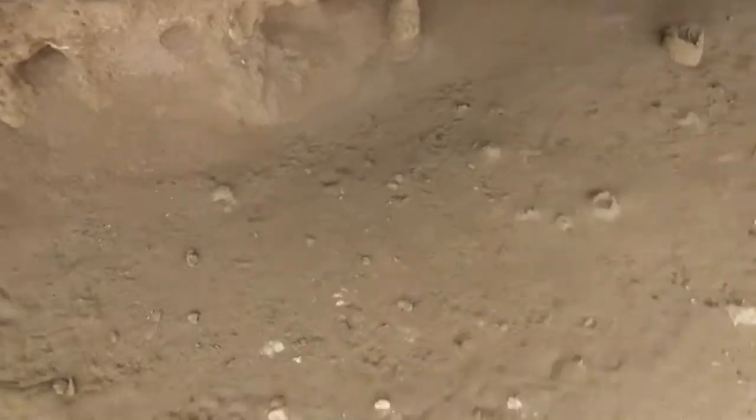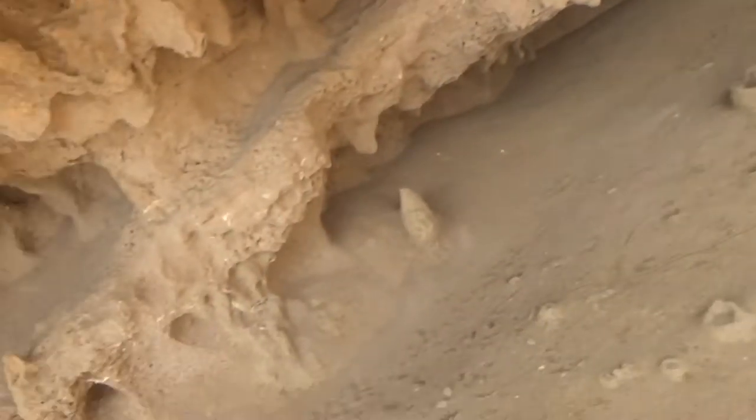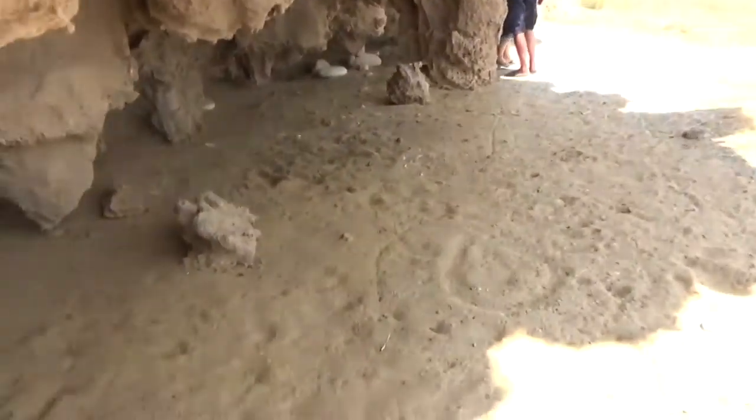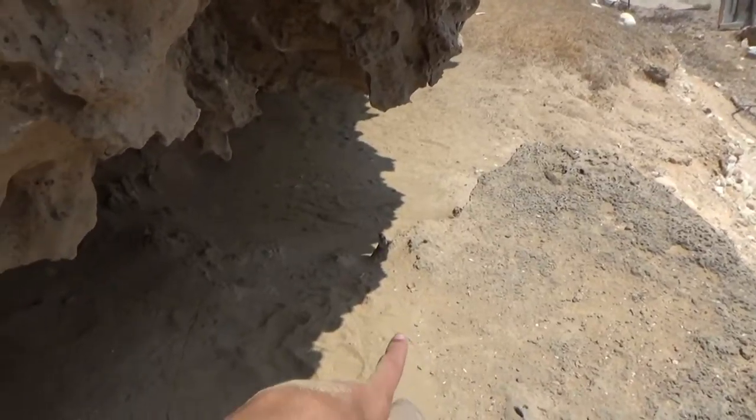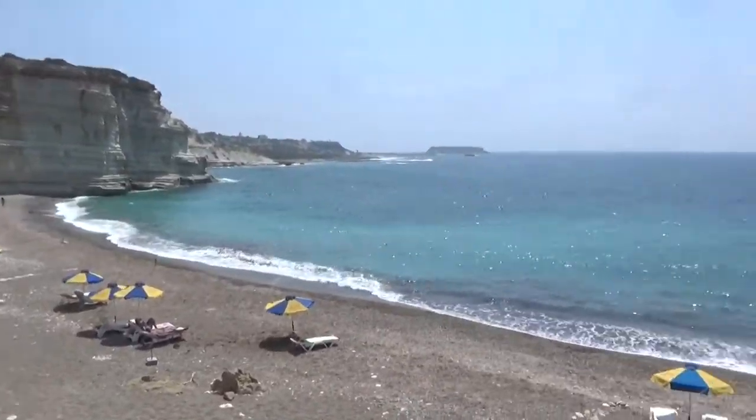This is insane. Look at this. I had to crawl under that bit there. Now all my camera's all dusty and all my clothes are dusty. Oh well. But look at this time-lapse position.